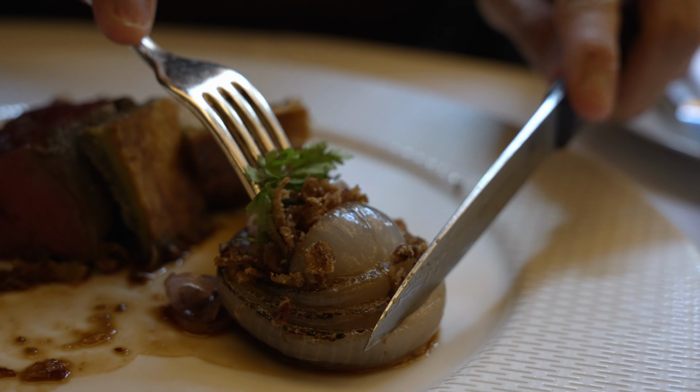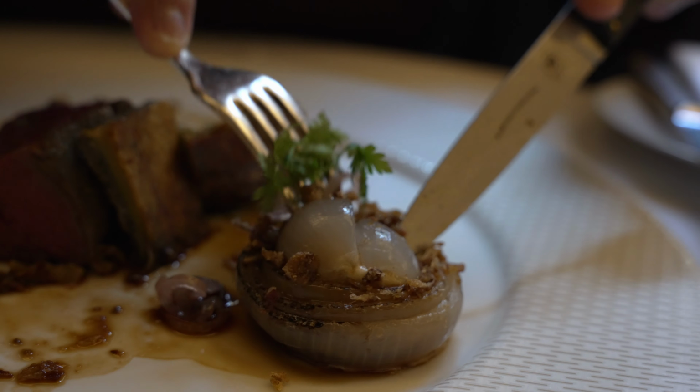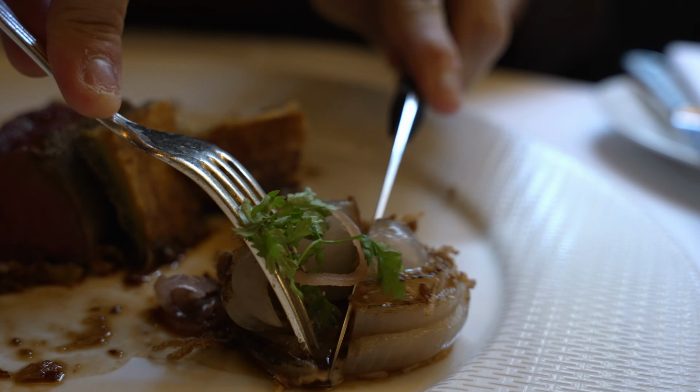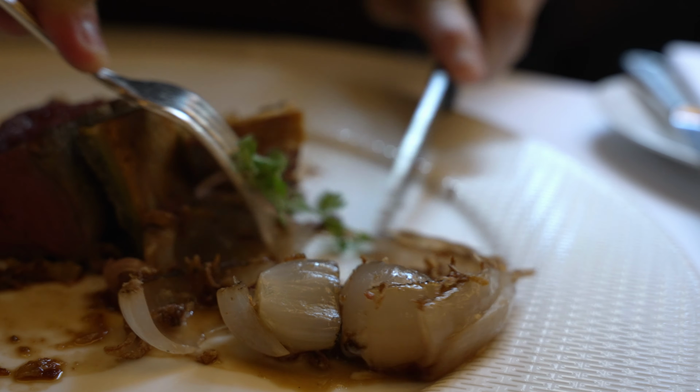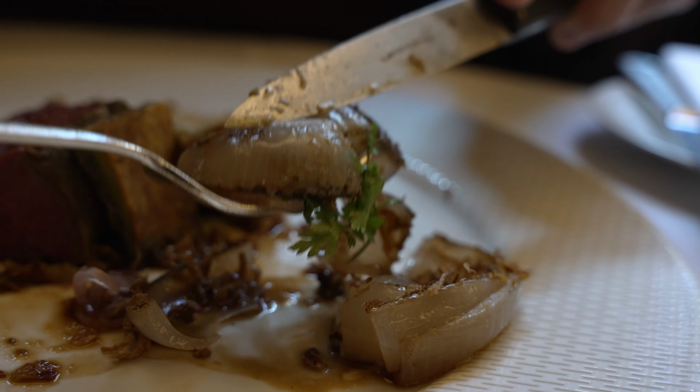Let's try the onion on the side. Oh, there are two, like one bulb of onion cut in half, hidden right in the middle. Okay, I'm gonna cut, oh, this is going to be so messy. Okay, I'm gonna try and grab a bit of everything, the pickle and everything. Okay, here we go, here we go.